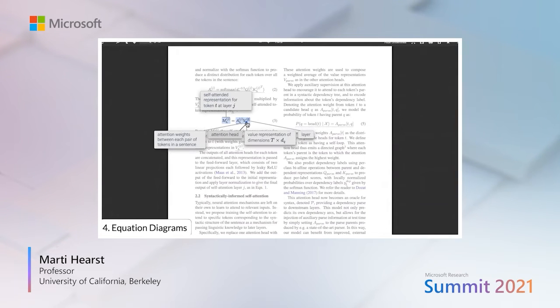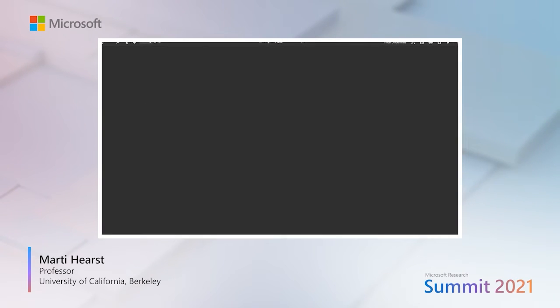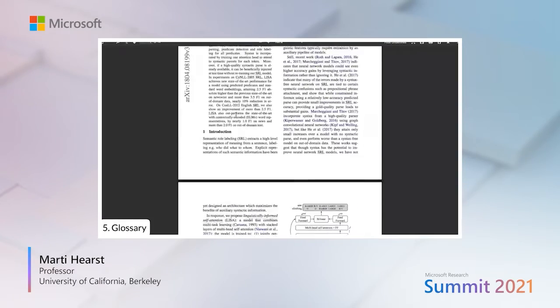The fourth innovation is equation diagrams. When the reader selects a display equation, Scholarify diagrams the equation, showing the definitions for all symbols at once, where labels are automatically affixed to each symbol and subsymbol in the equation.